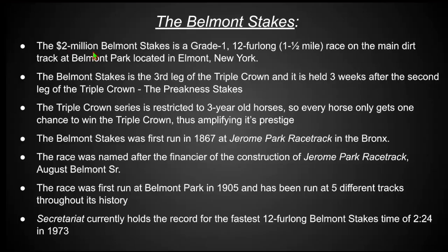So the Belmont Stakes, sort of the who, what, where, and why. It's a $2 million purse. The Belmont Stakes is a grade 1, 12 furlong or 1.5 miles. A furlong is an eighth of a mile, so if you do the math, the Belmont Stakes is traditionally a 1.5 mile race on the main dirt track at Belmont Park, which is located in Belmont, New York. The Belmont Stakes is the third leg of the Triple Crown, and it is held 3 weeks after the second leg of the Triple Crown, which is known as the Preakness Stakes.